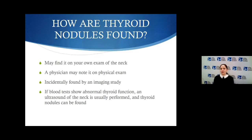If you get an evaluation for your carotid arteries by accident, you could find a nodule on the thyroid. Or if you get a CT scan for the chest, you can catch a little bit of the thyroid on it, or the neck or the head. So sometimes those tests can show a nodule in the thyroid. Sometimes if the blood tests for the thyroid function are atypical, a physician may order an ultrasound that can identify the nodules as well.